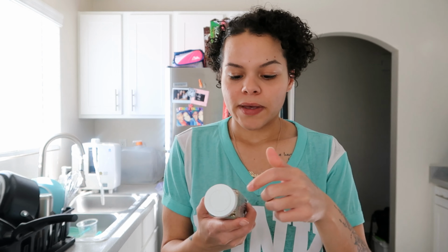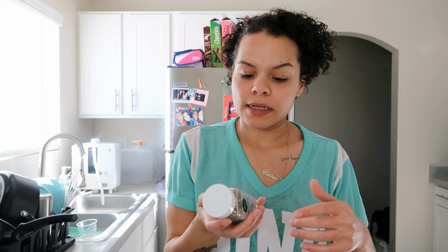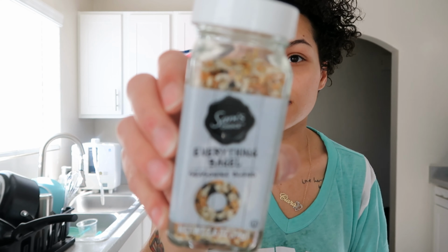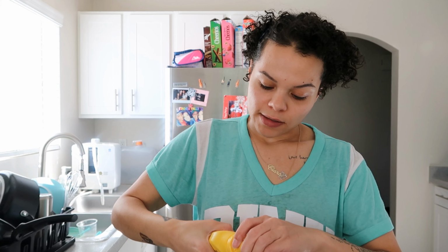I'm going to take a little bit of, mine is Sam's Choice Everything Bagel seasoning. This has different sesame seeds, salt, dehydrated garlic, dehydrated onion, black sesame seeds, and poppy seeds in it. Just a little bit of these gives it a different crunch, different flavor. It's so good. This is really good on eggs too, so if you pick this up, I definitely recommend it. And then I like to do a drizzle of mustard. I know this sounds gross, but it is so good. And I like mustard on tuna fish.